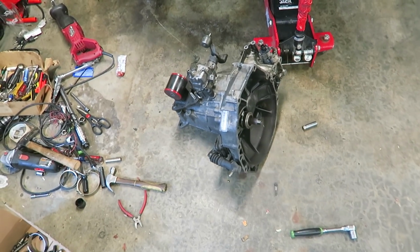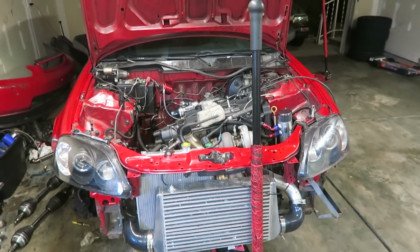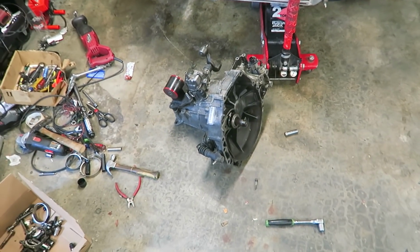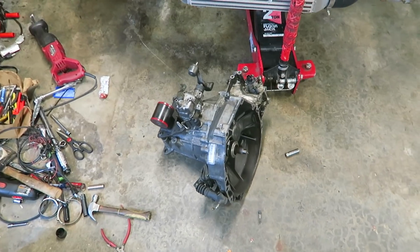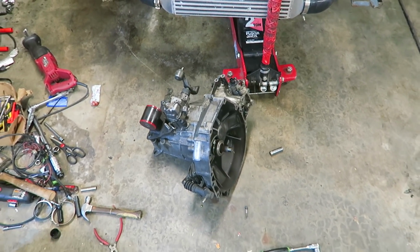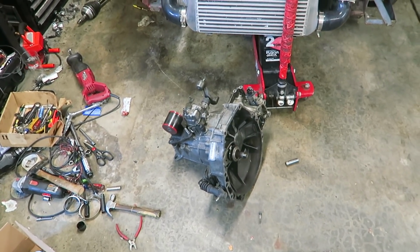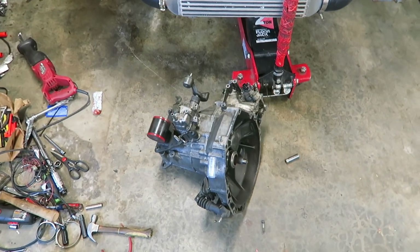Just got the tranny pulled out of the hatch. Definitely have done this quite a few times now. Getting pretty easy to do. And some good news is that a guy messaged me saying that he has an extra Prelude transmission. I guess it's been sitting in storage or something, but he has a Honda Prelude transmission that he does not need anymore, and he's willing to donate it to the hatch.